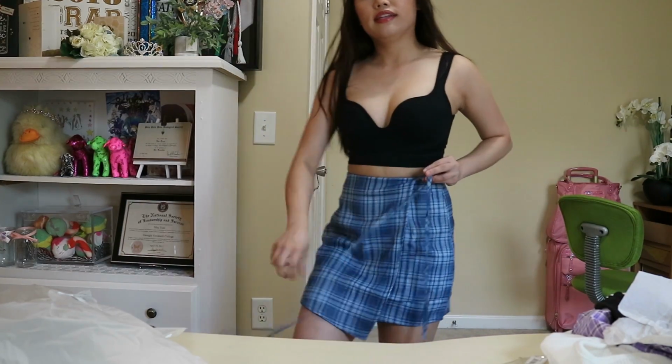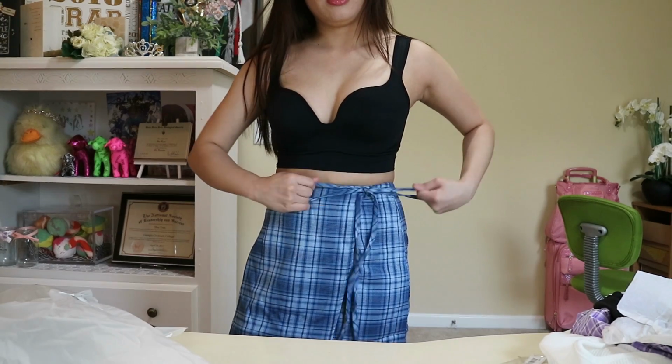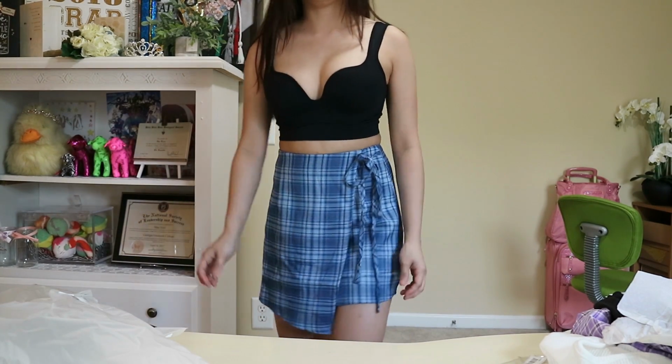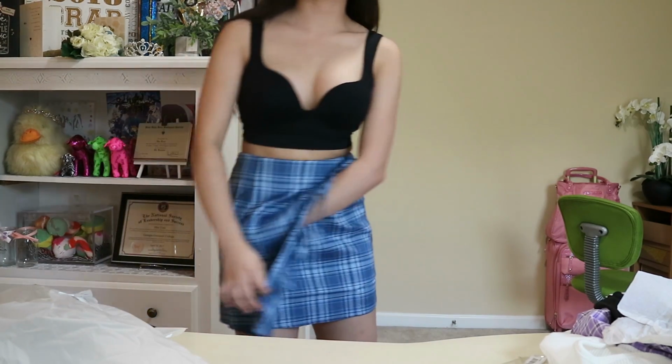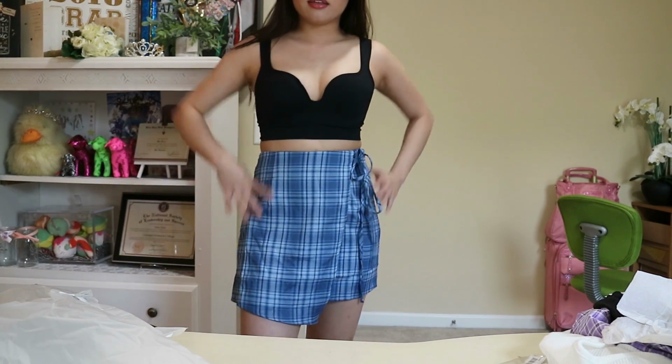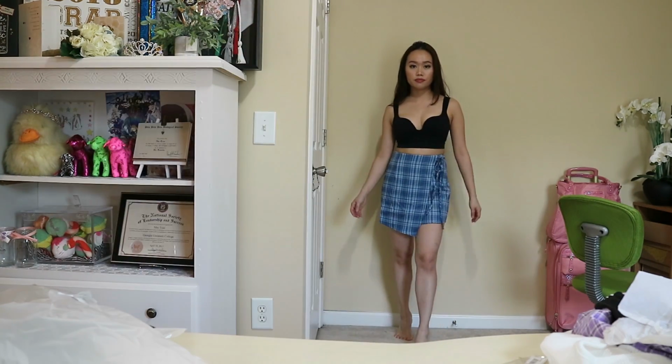Ooh, this skirt looks really good. Whoa. Because it's a wrap skirt, it doesn't raise, and because it's a little loose, unlike the other one.